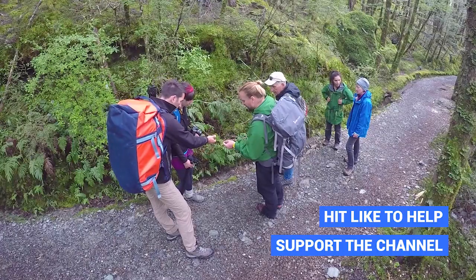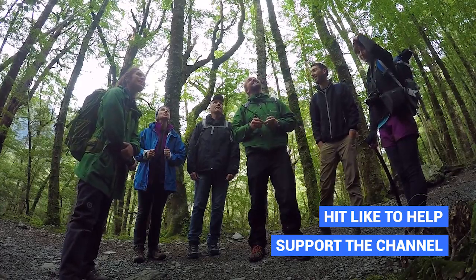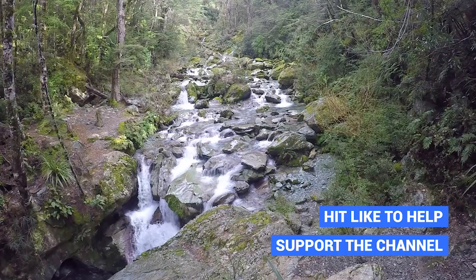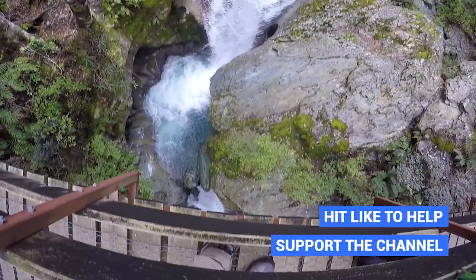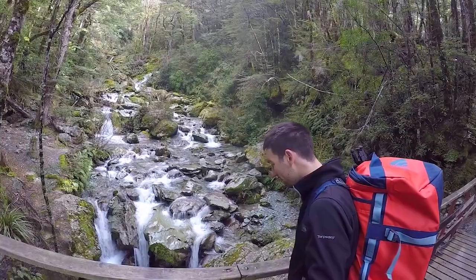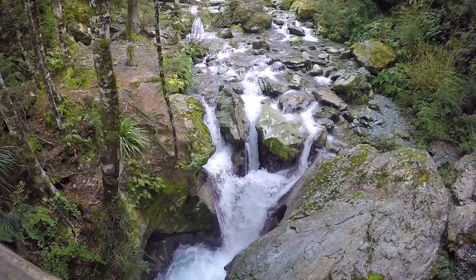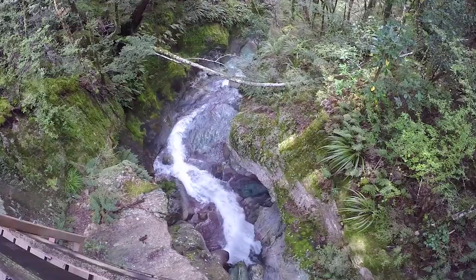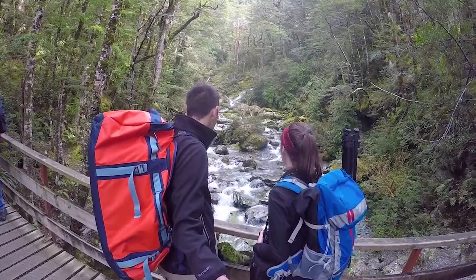We have done a lot of amazing forest walks in New Zealand before just by ourselves, but walking with a guide is really making us appreciate the environment around us. Usually we just walk blindly through the forest, not knowing what the different plants are and what their uses are, but now we are learning so much that we're going to keep with us for the rest of this trip every time we're walking in a forest in New Zealand.